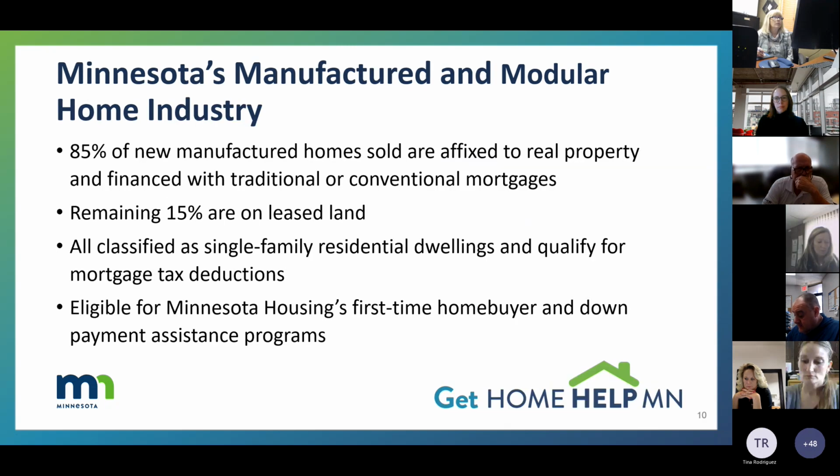And so an interesting statistic about manufactured homes is that about 85% of the new homes that we build and sell in Minnesota are affixed to real property and financed with more of a traditional or conventional type mortgage. The remaining 15% are on leased land or in communities. All are classified as single family residential dwellings, and those that are affixed to real property are eligible for Minnesota Housing first-time home buyer and down payment assistance.